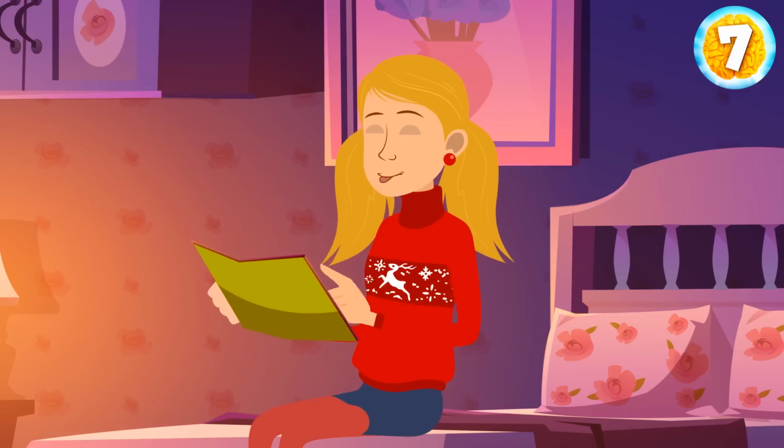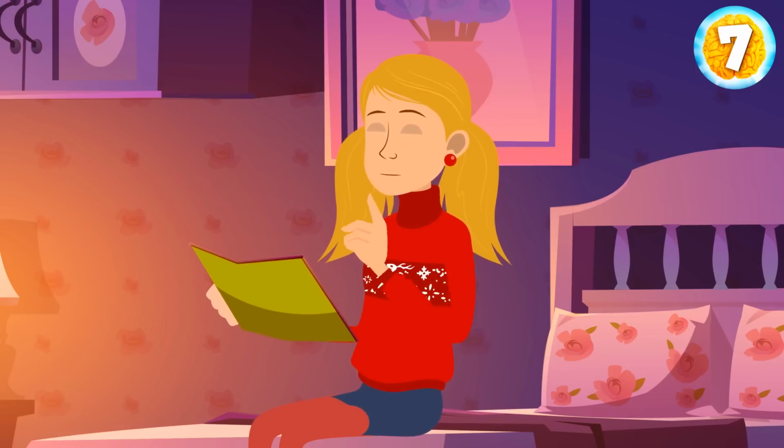Juniper occasionally licked her fingers when she needed to turn a page. The poison was on the book's pages.